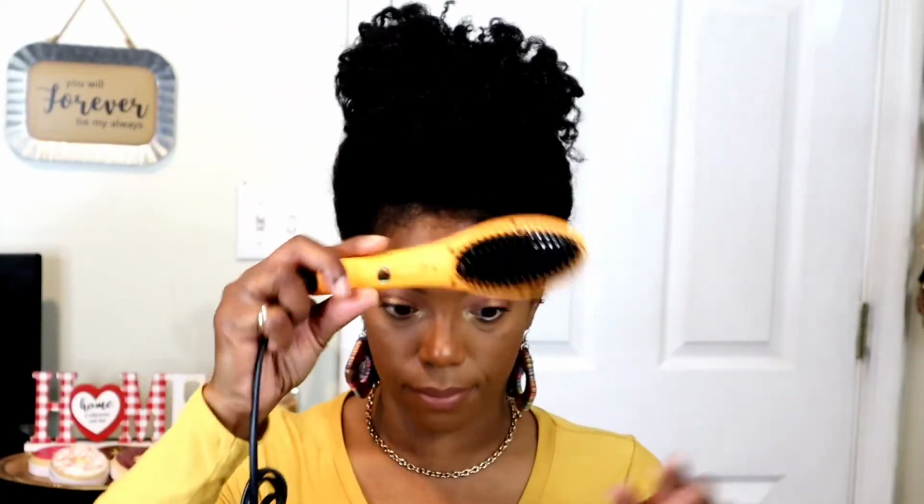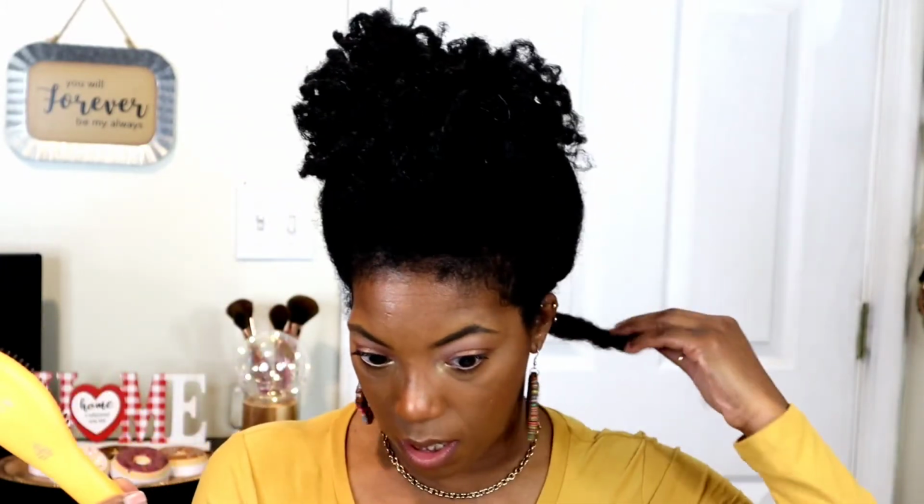It says it glides through your hair, safe for all hair types. I don't know if this is supposed to straighten. It says it has a high temp. I don't really know. But I will have to test this out, because you guys can see that I have natural hair and I'm just rocking it right now. It's doing its own thing. But yeah, I'm going to give that a try.